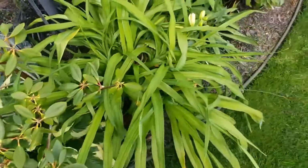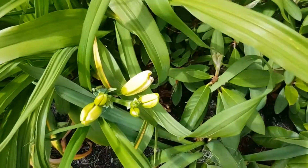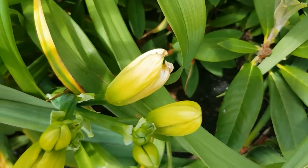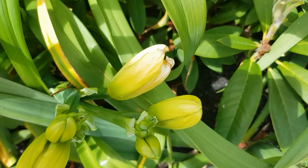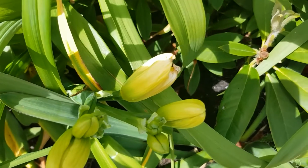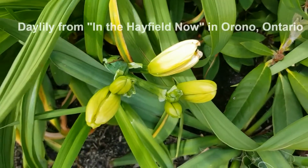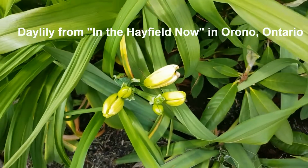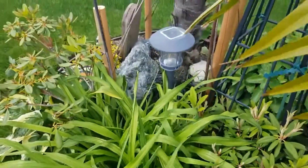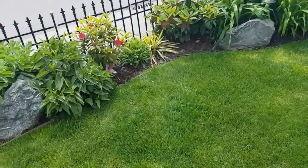So mostly we have green here, but what we are about to start in our garden are the lilies, and this is the first lily that's getting close to opening. Looks like it's a beautiful yellow color. These are daylilies from a farm called In the Hayfield Now in Ontario, over Orono way, and friends of ours used to own that farm. They sold it a few years ago, and someone else is doing the lily business. But the 50-some lilies we have on our property all started at In the Hayfield Now in Ontario.